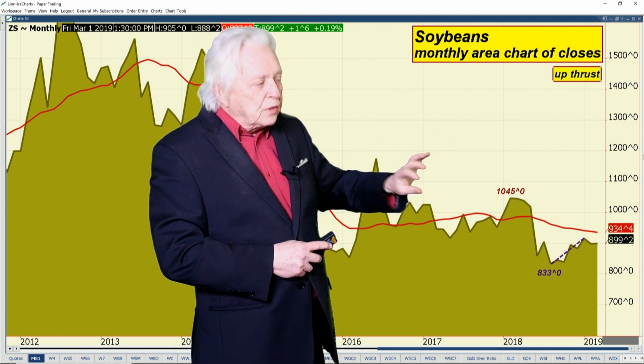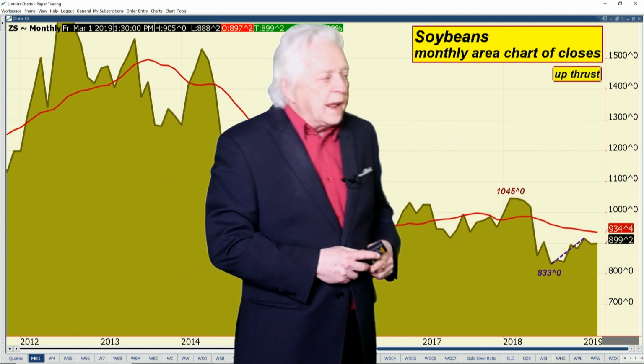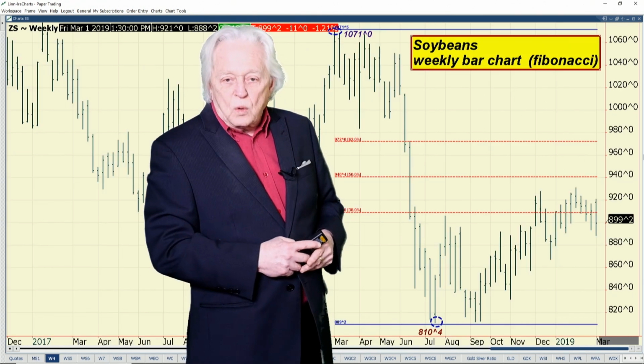Now, so we take a look at a monthly area chart of closes. This is just closing prices, and you connect them. The market has been coming off that 833 level. As you can see, it finished off this week at 899.25.